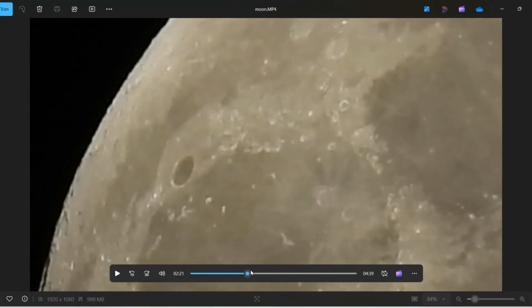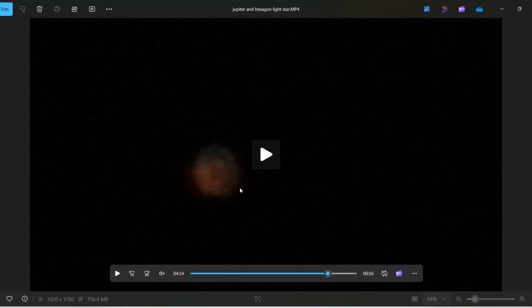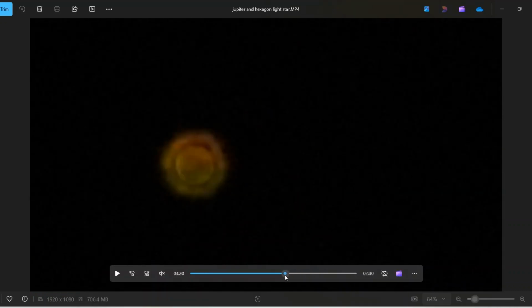So I just wanted to share that with y'all and let you know I do have some more moon footage as well that I'm going to share. And I have Jupiter and this other light I wanted to share as well, really quick here.